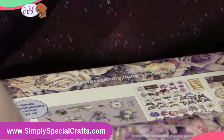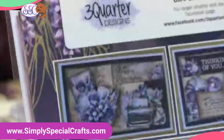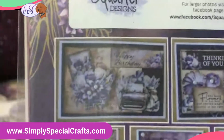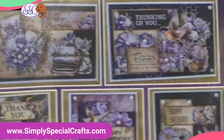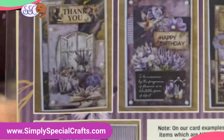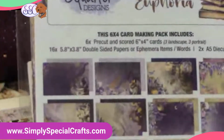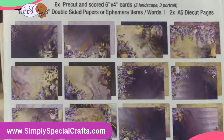Oh my gosh. Okay, change in collections. This is a new one. Let's see if we can get right in on these. This is Lilac Euphoria 6x4 card pad. Look at these cards. Aren't they beautiful? This is just a sampling of the cards you can make. Here's the patterns on the other side. Good, I'll give you an update here in a minute, Karen.